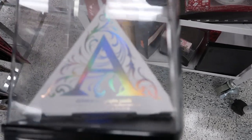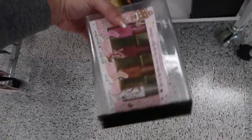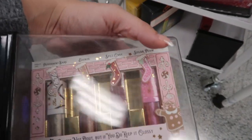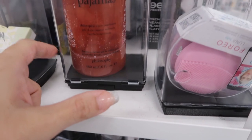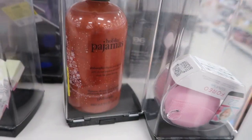And this is Alchemist Holographic Palette. And that's $6.99. The Too Faced lip glosses and the Christmas scents are $18.99. Too Faced Love Light. $12.99. They have a philosophy shampoo, shower gel, and body wash and holiday pajamas for $9.99.